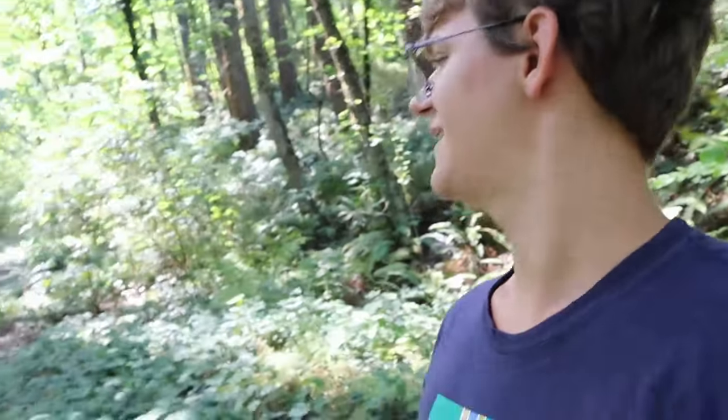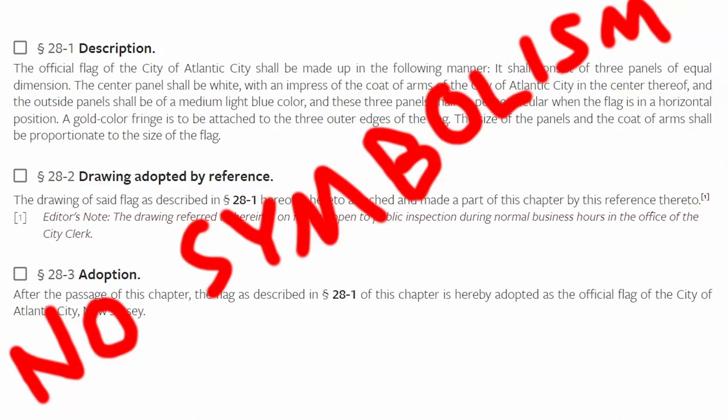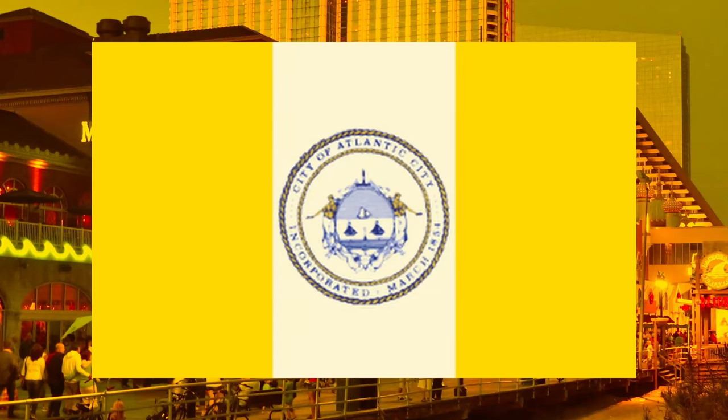All right, and here I am in Atlantic City. Man, the difference 5 miles can make. I assume their flag means the same thing. Bay, beach, ocean. Hard to tell since they never specified. Maybe they're just big Guatemala fans. But really, this is the best you can do as Atlantic City, the gambling capital of the East? You couldn't even put on some gold?